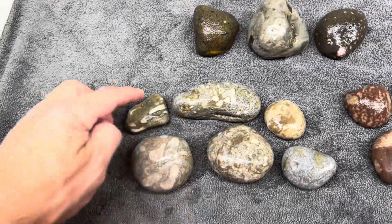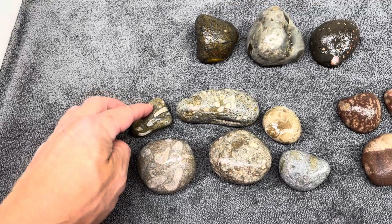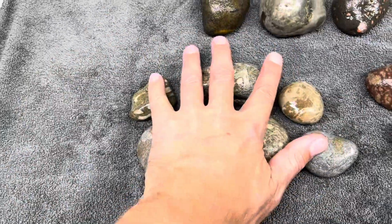Because like I said, I have a cutting event coming up on September 21st in Two Rivers, Wisconsin at Lakeshore Rock and Gem. If you want to check that out, it's a Saturday. So the 6 fossil soups.